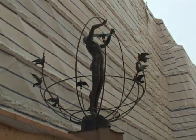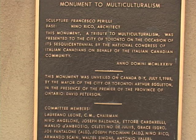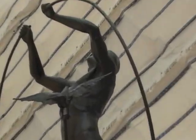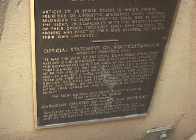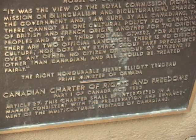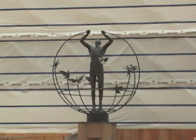All that can be seen from Front Street is the monument to multiculturalism, presented to the City of Toronto by the National Congress of Italian Canadians on behalf of the Italian Canadian community. A second plaque reminds us of our collective works for civil and political rights through the United Nations Article 27, the House of Commons Royal Commission of 1971, and the Canadian Charter of Rights and Freedoms. The third and final plaque is to acknowledge the generous contributions of those who made this sculpture possible.